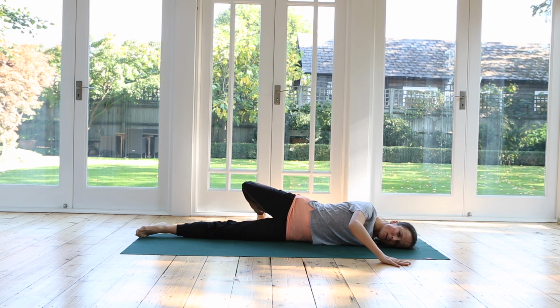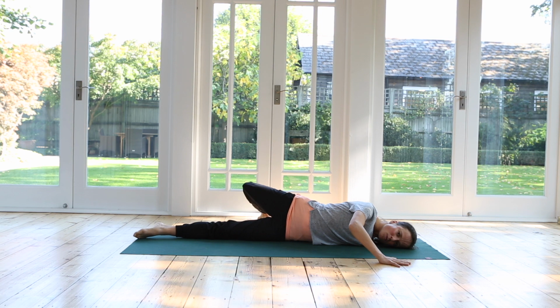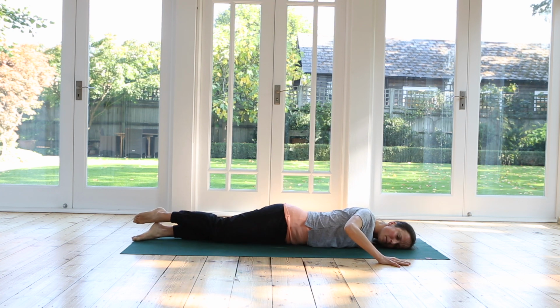So we're going to be stretching out the front of our chest muscles, our pecs. These muscles can get really tight and short when we spend a lot of time on the computers, on our phones, on our iPads. So it's a really lovely, good stretch for the front of the chest. Breathe here. Then rolling yourself slowly back onto your tummy.